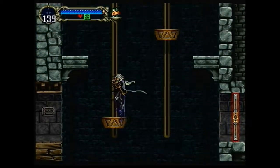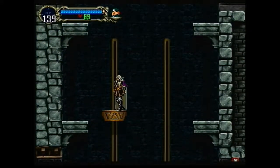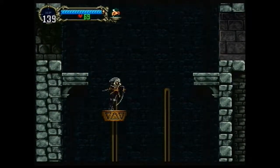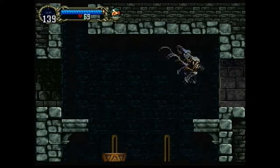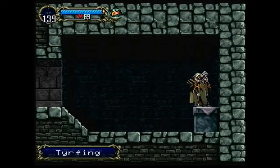We have some conveniently placed magical elevators here. I assume they're magical. They could actually be mechanical. Another doorway off to the side, which we're just going to take a quick peek into. It's a very cool looking sword sitting there. It's called Turfing.